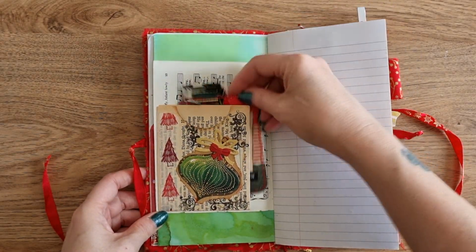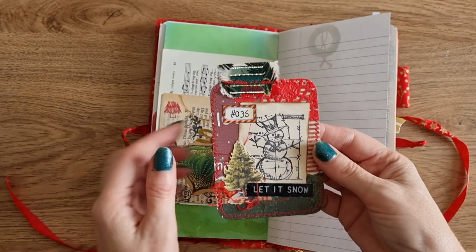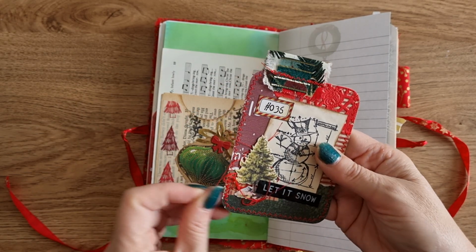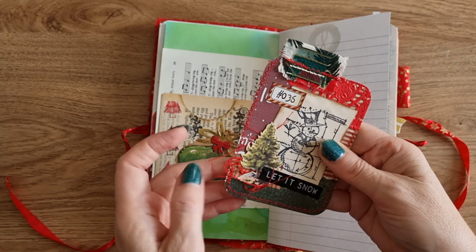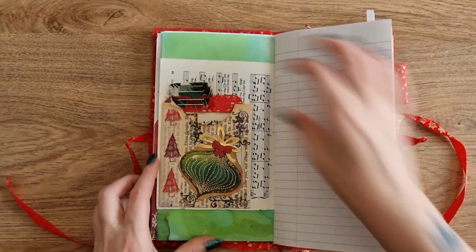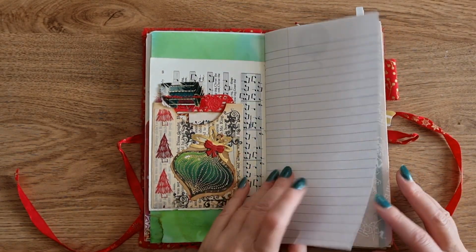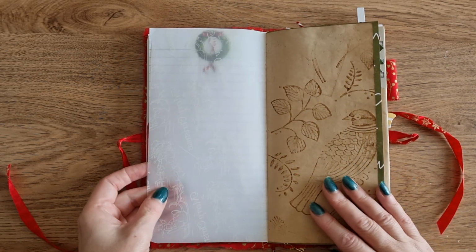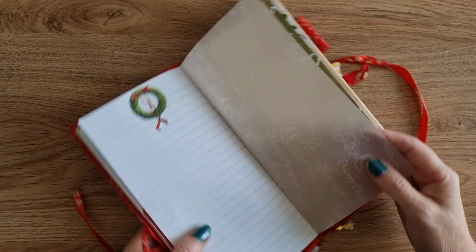So this is a double pocket, but I've only put this one thing in this pocket. Again, it's one of my collage tags with lots of decoration and lots of loose threads and things behind the tree, and it says let it snow. Some lined paper, got a little rub on there which is cute. We've got some vellum here. Hope you can see this vellum.